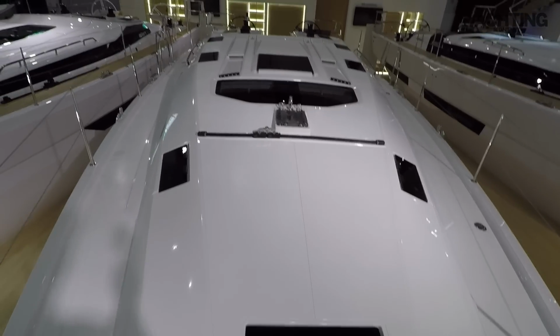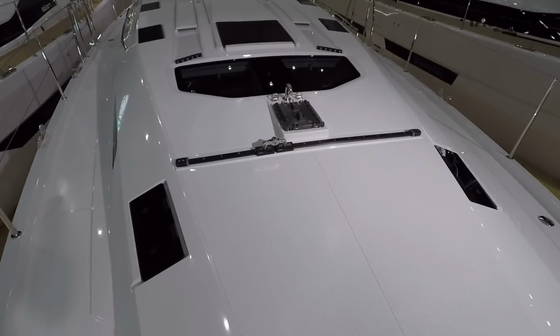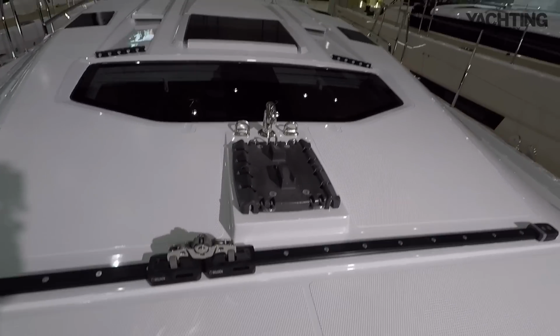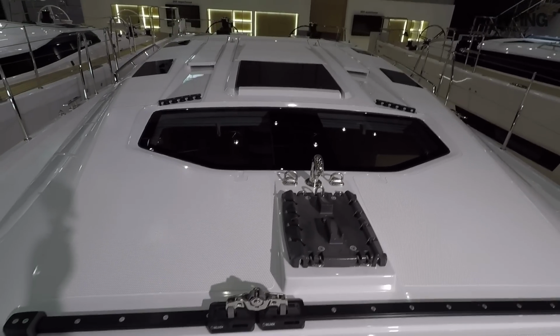Now, it's always a little bit odd to see a sailing boat without a mast, but we're in a hall in the middle of Dusseldorf in the middle of winter. So no mast here. You can see there's the mast foot, and just after this, they kind of call it a hidden deck saloon.